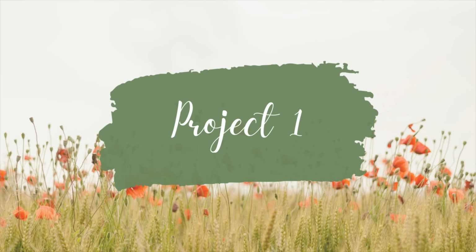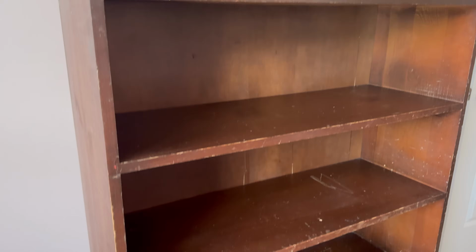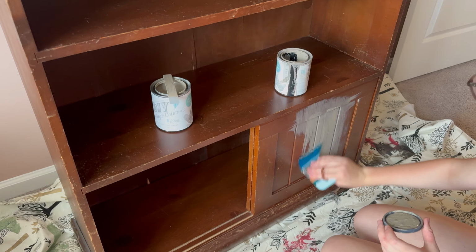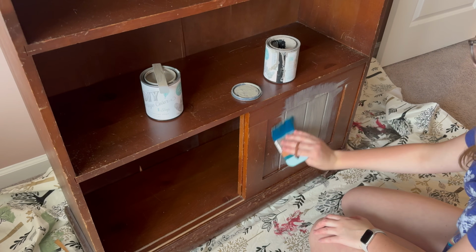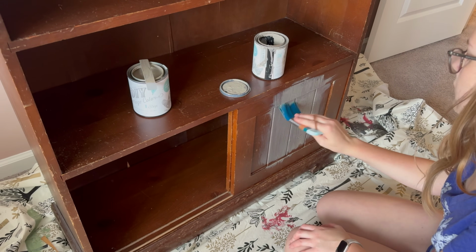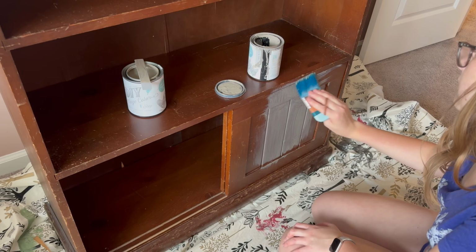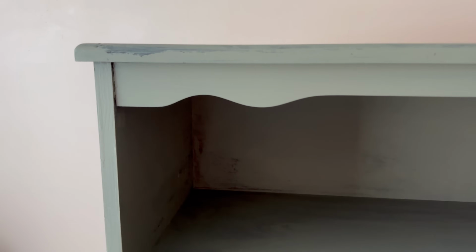Project number 1 in today's video was a bookcase that I picked up from Facebook Marketplace for Piper a long while back. It was free and it was solid wood, but in really rough shape. The bottom had so many nicks in it, and I have made her deal with it long enough. So we grabbed the new Cottage color, the color Provincial, and I think I found a way to get my videos done this summer, guys. Get the girls to help.